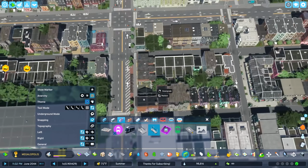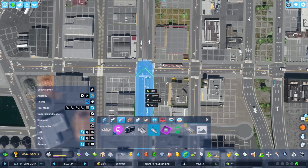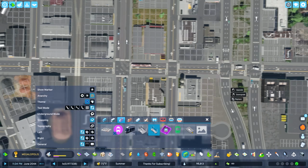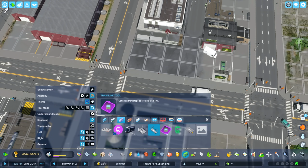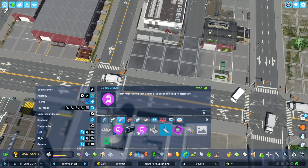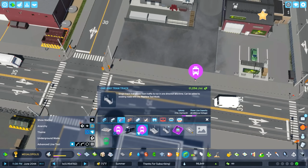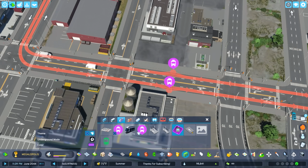So we've got kind of our terminal stop here. And then I think we had another stop right here. So we'll just add that back in. Let's get our North American tram stop. We'll put that in there and attach that to there.